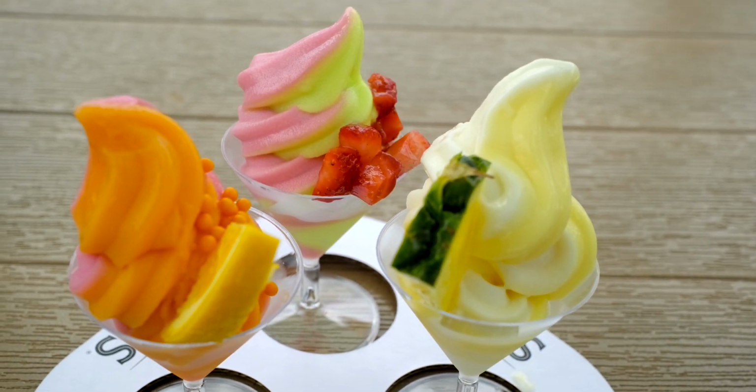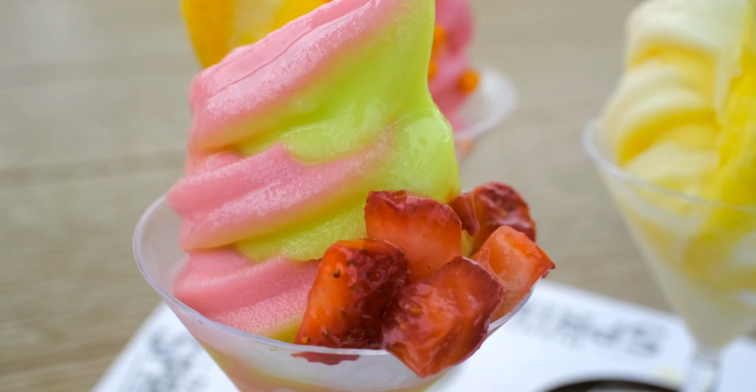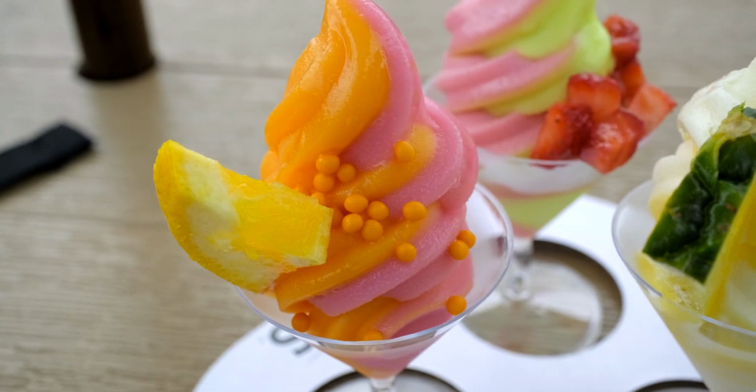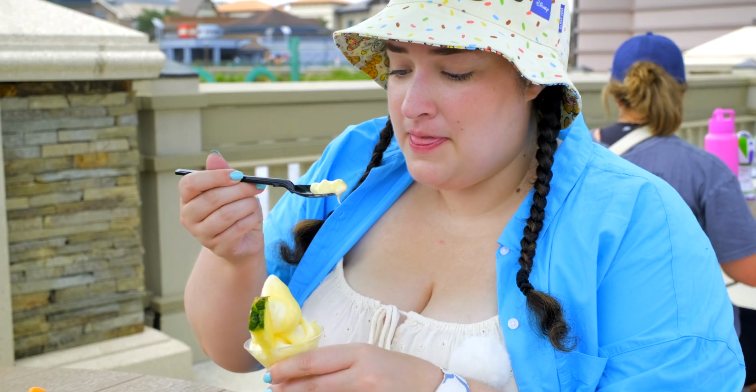The Dole Whip sampler comes with Dole Whip pineapple swirled with vanilla soft serve and fresh pineapple, Dole Whip lime swirled with Dole Whip strawberry and fresh strawberries, and Dole Whip orange swirled with Dole Whip watermelon with fresh oranges and orange crispy pearls. We're starting with the Dole Whip pineapple swirled with vanilla.